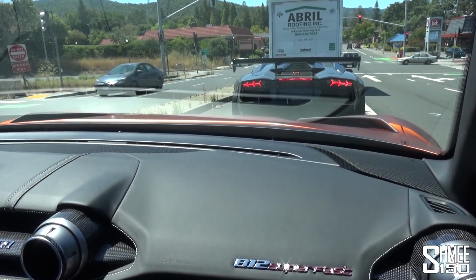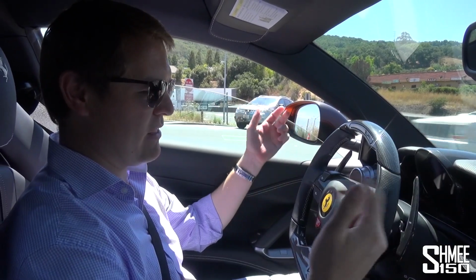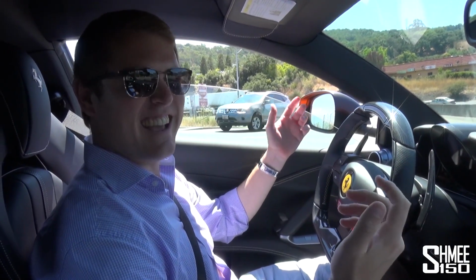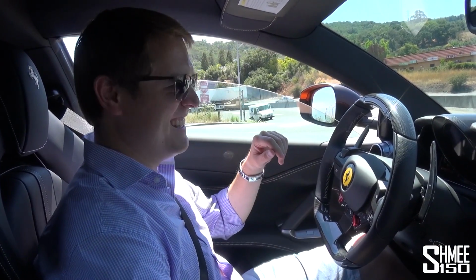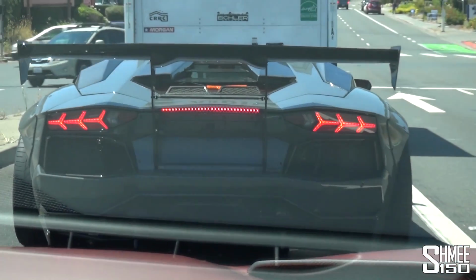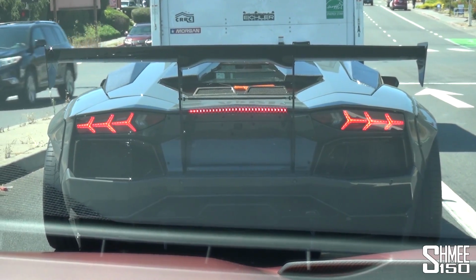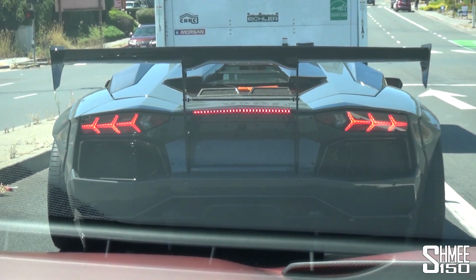That's loud. And then here, because it's a Ferrari, if you ever want to be antisocial, you pull both paddles, it goes into neutral. Yeah, we're getting flame balls there, we're getting flame balls.